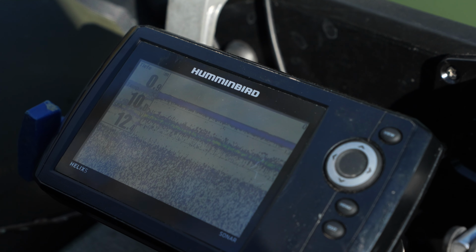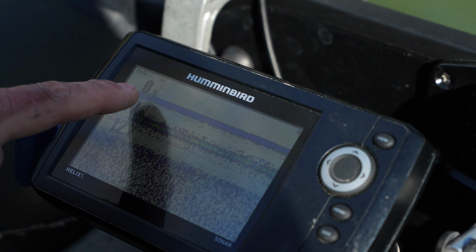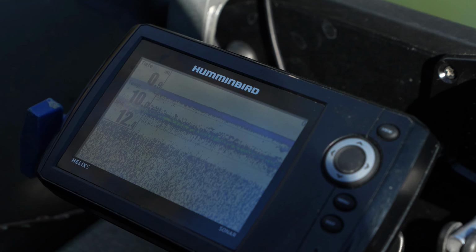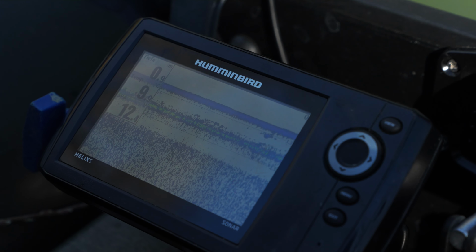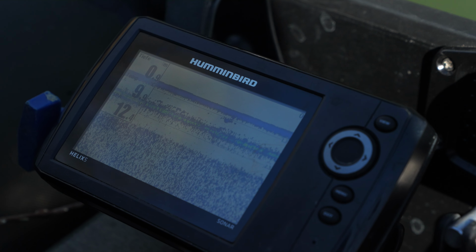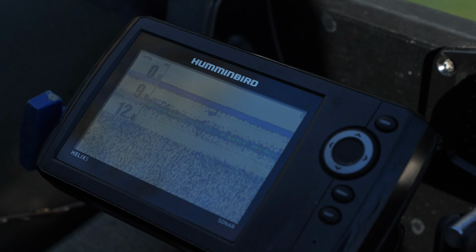So we're in the bay now. As you see, 0.9 meters, almost no gray line. So it's clayey and muddy. I think the fish are gonna chill here and suck in the clay and the mud for small animals like bloodworms and everything. So I'm definitely gonna place a rod here.